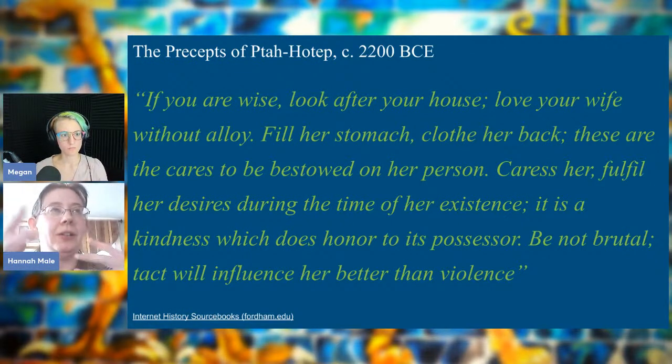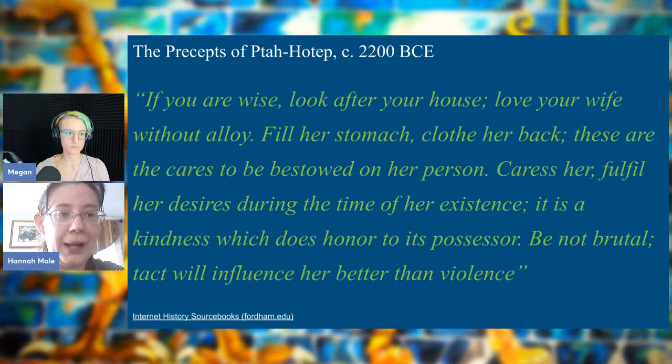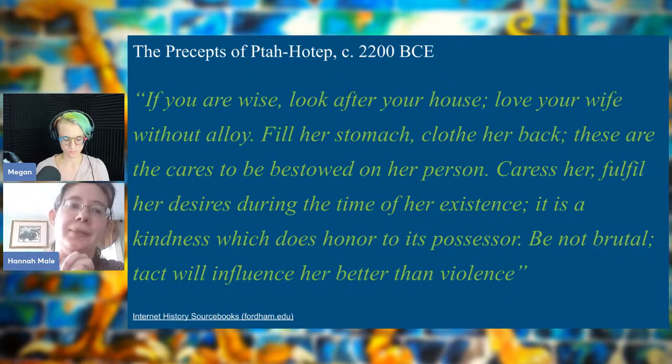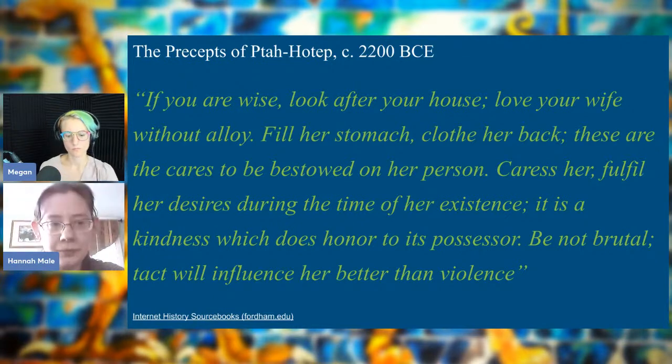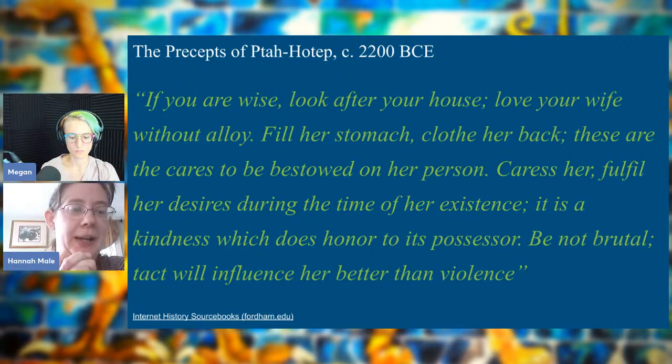So this is one of the sort of hints that we have, that yes, the ideal was that you treat your wife well, and you keep her in comfort, but that doesn't mean that husbands and wives were equal, and husbands did sometimes lash out. And we have scattered evidence from some of the Deir al-Medina legal records for some domestic abuse that maybe some of those wives endured as well.